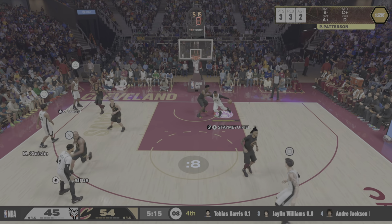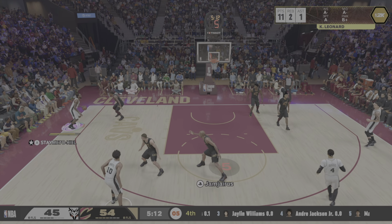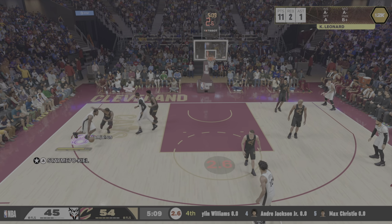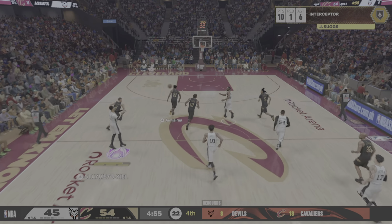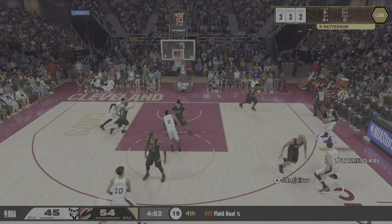Here's Patterson. He's guarded by Messi. Leonard, left side. Shot from 12. It's rebounded by Cleveland. Their strong work ethic has been evident on the glass, really getting after it and being physical. And stolen by Suggs. Here's Patterson. Hits a three-pointer. The strategy has been pretty simple here in the second half.